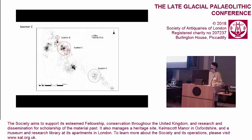This is again another mixed site, so we have a number of Mesolithic and long blade scatters. I've done lots of refitting work on these scatters, and these scatters C and F and to a lesser extent part of scatter B belong to this long blade occupation. The remainder of the material is Mesolithic.